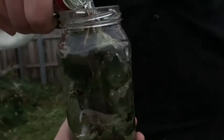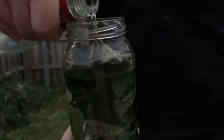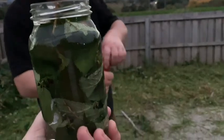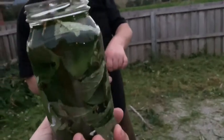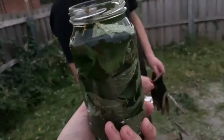So we're just essentially going to fill that up. Then I'm going to leave this out of direct sunlight for 6 weeks. Then I'll strain out the herbs and it will be ready to go. There you go. There is our blackberry leaf tincture.